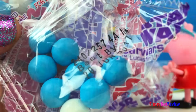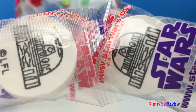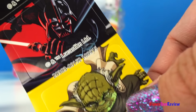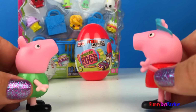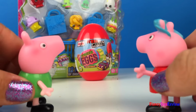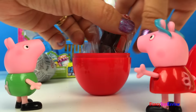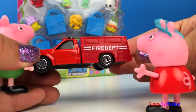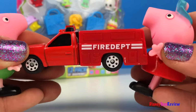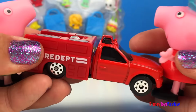We have blue and white candy bars. And we have some chewy lemon heads, some R2-D2 lollipops, some stickers, and a keychain. What's next? Let's check out the Maisto fresh metal. Yay! Car! Wow, it's a fire truck! And a very cool fire truck at that. This will be great for our collection.